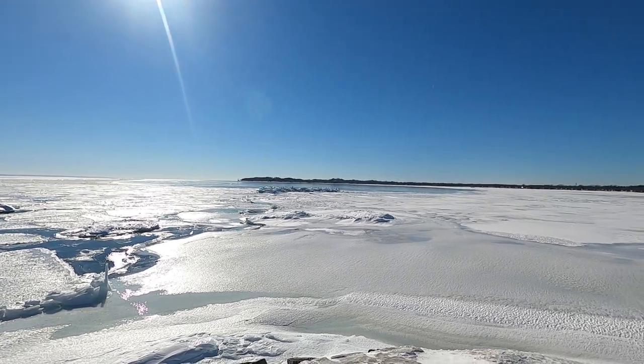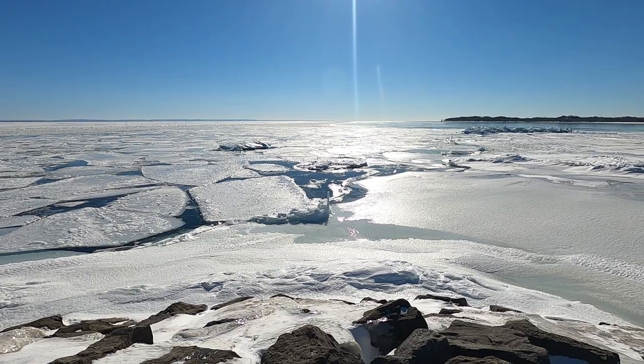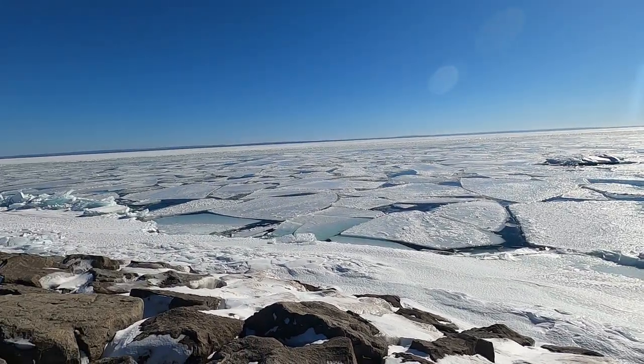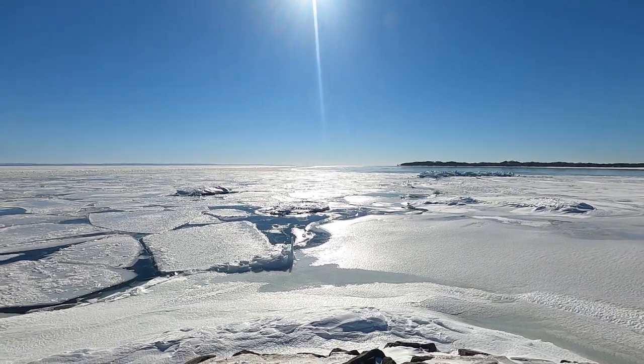So a lot of thin ice just over there. And you've got pockets of water here where the water is now starting to break through the ice. And most of the ice is being shoved this way right now due to the very strong southwesterly winds we have today.